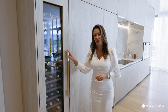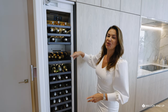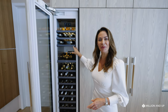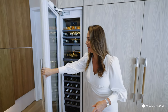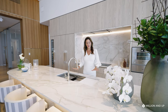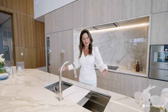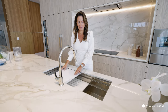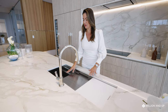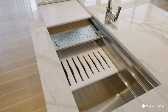Here we have the Gaggenau wine cooler. This is a unit with temperatures for the white wines and for the red wines, plus extra space for that champagne chilling up in the freezer. And this is the standard in all the residences. This is the way the countertops come, with very deep kitchen sinks. And look how nice, you have this to cut the vegetables, put your dishes, and you can control it. If you need to divide that into 2 sinks, we can do that too.